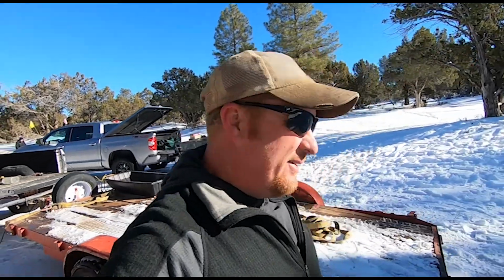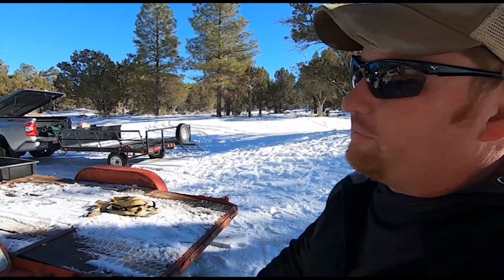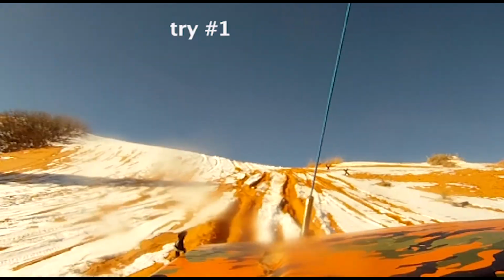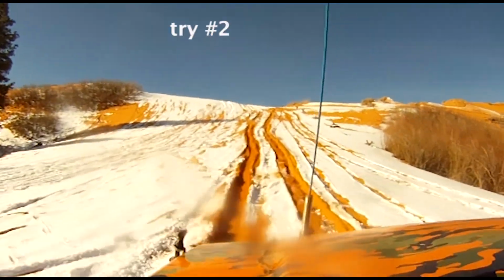This is pretty awesome. We got here, and we've got the toys all offloaded, and we started running around. I just barely got the tube hooked up on the back of Sammy, and I've taken a couple of runs at that hill over there that goes up on top, and made it on the third try. It's pretty grippy in the sand.